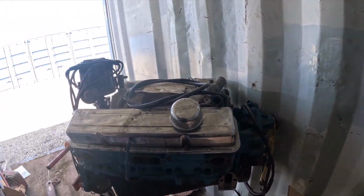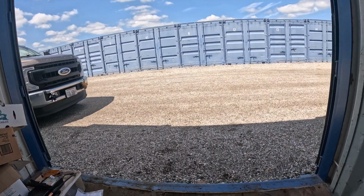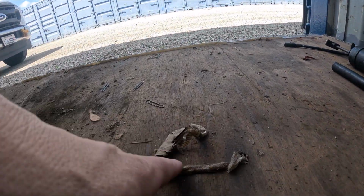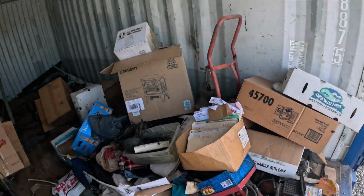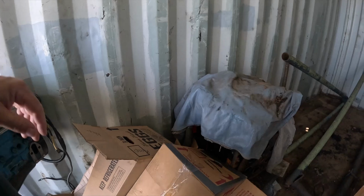But there were some other things sitting in here. My son pointed out to me a minute ago that there's actually snake skin in here. So yep, that is definitely snake skin. So maybe we'll find a snake in here. Not the kind of snake I'm looking for.